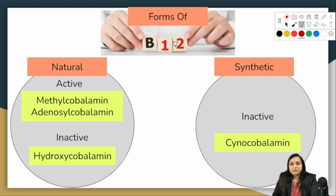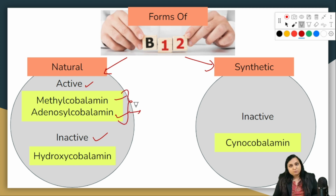We have to remember that vitamin B12 occurs in two forms, natural as well as synthetic. In natural form, we have an active form and an inactive form. In active form, we have methylcobalamin and adenosylcobalamin. These two play a very important role as cofactors for many coenzymes in very important reactions. The synthetic form, which comes as an inactive form, is known as cyanocobalamin.